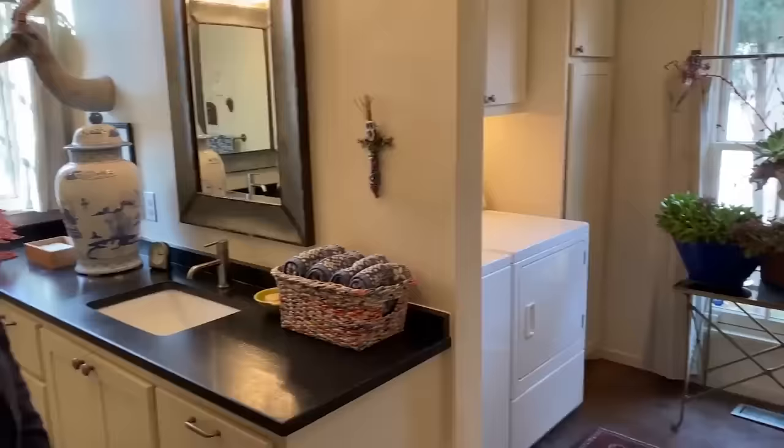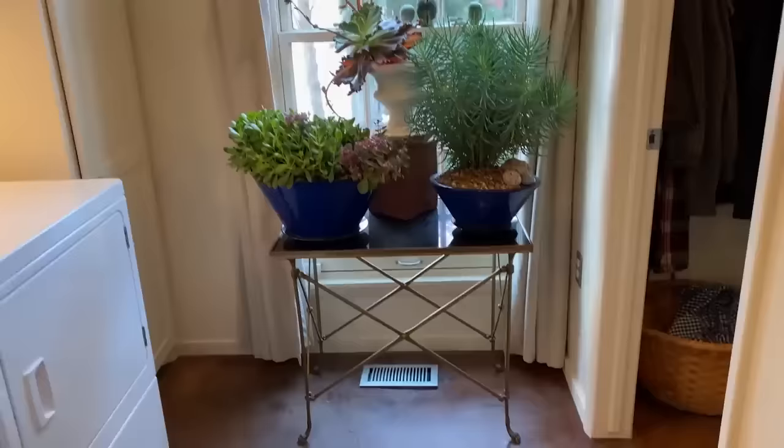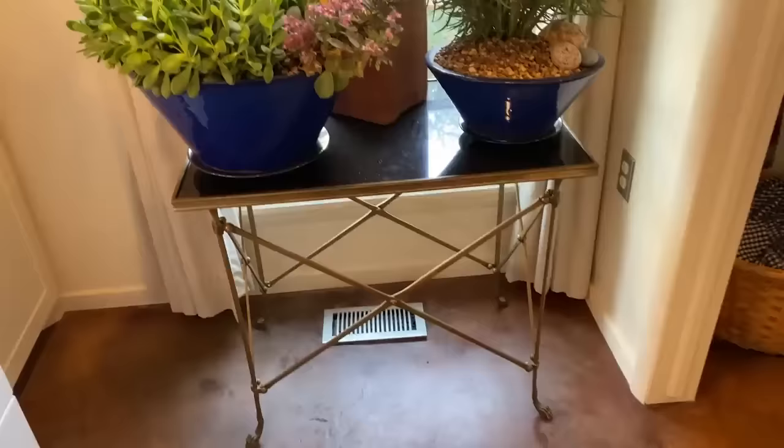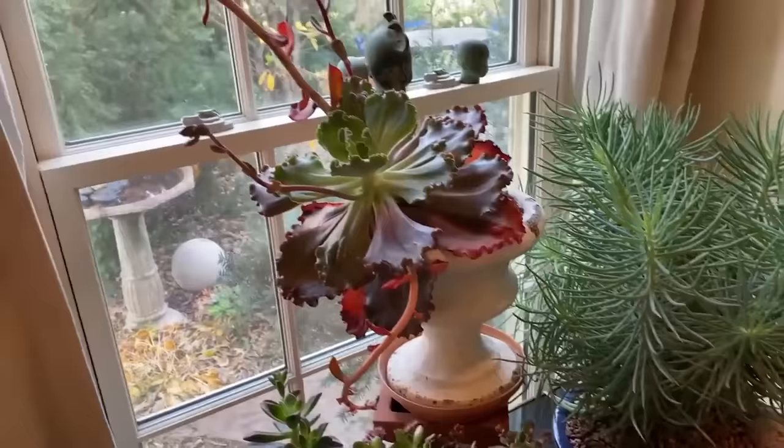First of all, I adore campaign furniture. Isn't that great? And this is an especially beautiful version of one. And then your trademark glazed blue pots with those fabulous succulents in them. Really, really beautiful. And that table was another estate sale find, and I didn't really have a place for it, so it's really been in storage. And just this fall, I figured out I can use this for my winter plants. So I brought it in. I'm glad I got it.